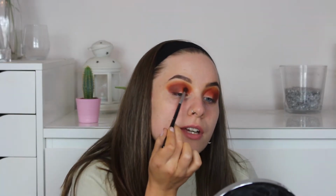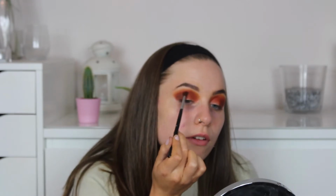Just taking some of that shadow through the crease, just ever so slightly. So I'm just blending that out with the original red.